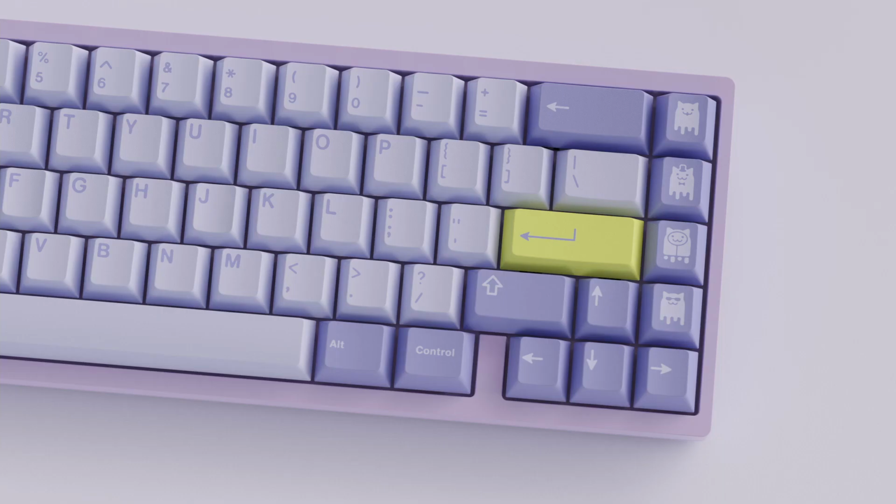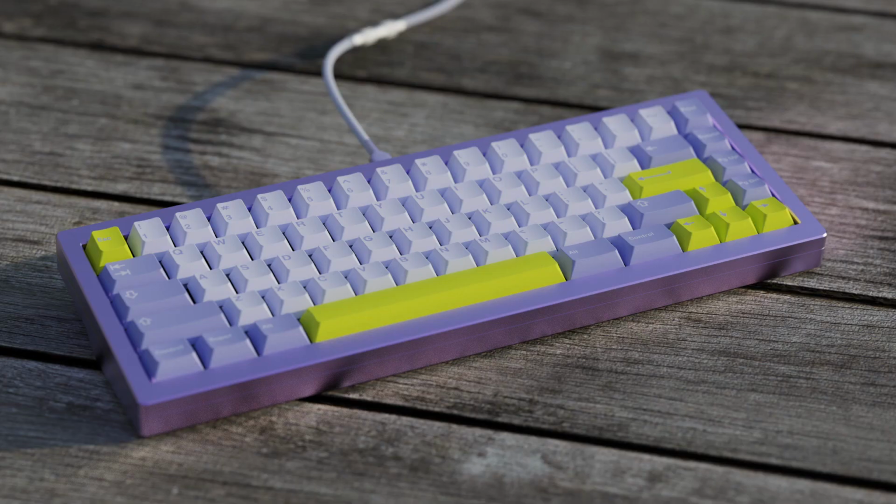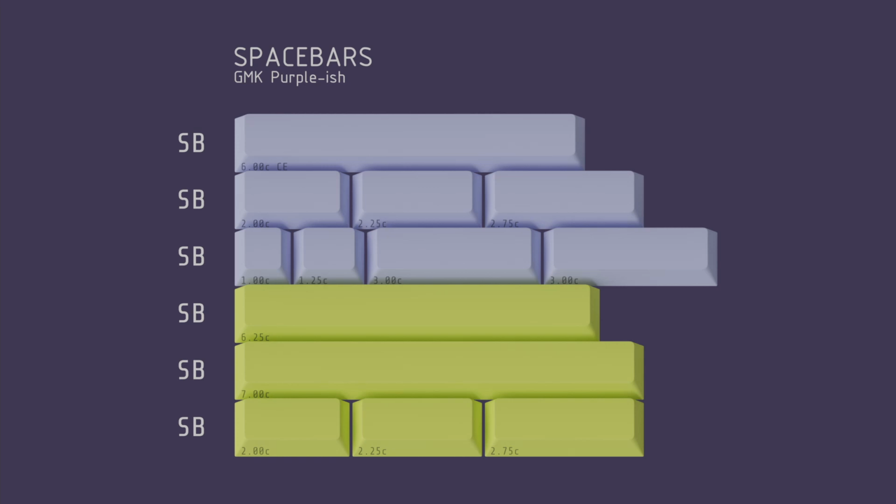As I mentioned before, the theme isn't very concrete, and there isn't really all that much to draw inspiration from for a Novelties kit, but I do like what the designer came up with. It's a very cute character and should provide a bit of customization if you do decide to pick it up. Other than those two kits, GMK Purple-ish will also have a spacebar kit, so it's quite light in terms of layout support.